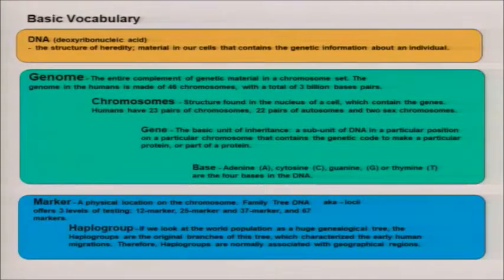A haplogroup, first, a combination of the marker values at selected locations of that chromosome gives what's called a profile for the Y DNA. The haplogroup is a more generic grouping based on what's found in the testing that links you to an ancient family of humanity, a tribal type linkage that goes back maybe many thousand years.